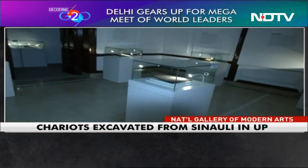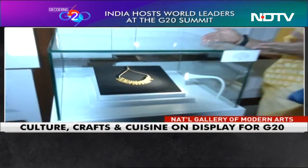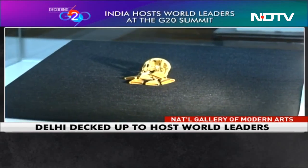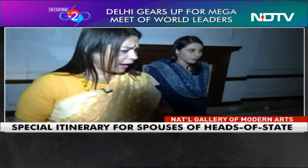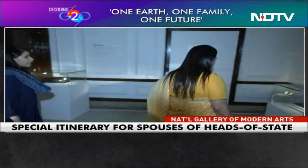I want to show you this because we are talking about women and we are talking about fashion. Look at this. This is from Takshashila, a few centuries BC piece. Can you see the craftsmanship? Pure gold necklace. Look at this earpiece. I think it requires a lot of explanation to be given to the visiting dignitaries. Absolutely. I think women will understand, men will understand, everybody. The pendants and the... Yes, this class of people understand.